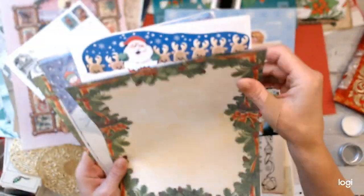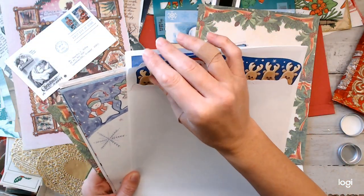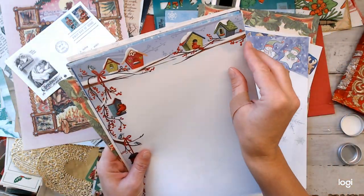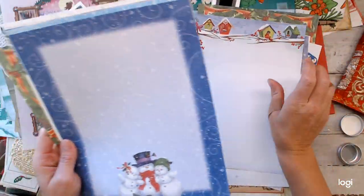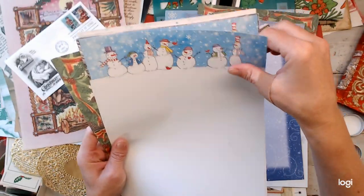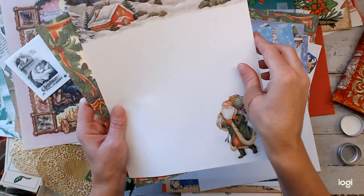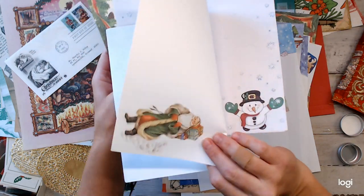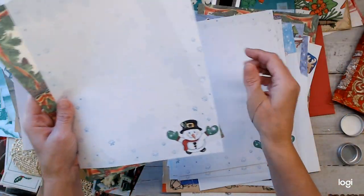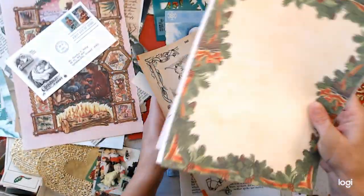We have one, two, three, four, five, cute, huh? Six, seven, eight, nine, look at that, cute. It's nice because no matter which side, it's 10, 11, 12, 13, 14 sheets. Can't beat that, right? 14 sheets, and look at here.